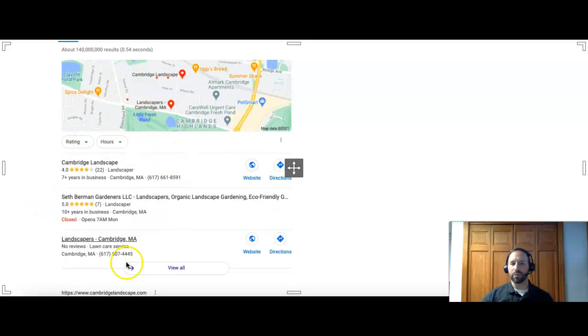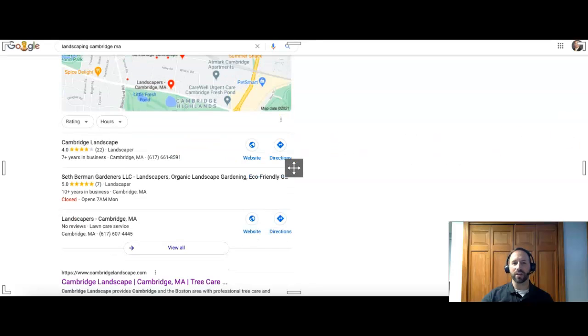And you'll see the top 3 will show up for the map area. You can view all and see the others, but these top 3 must have the most citations, or at least the strongest citations. So citations are anywhere on the internet where your company name, company address, and company phone number are listed. And you get these listed on directory sites. So sites like Yelp, yellowpages.com, or even a site like HomeAdvisor. So you guys must have some strong ones, and they're going to be stronger if they're in your industry. If they're not related, they're not going to be strong. All right, so that's enough about citations.